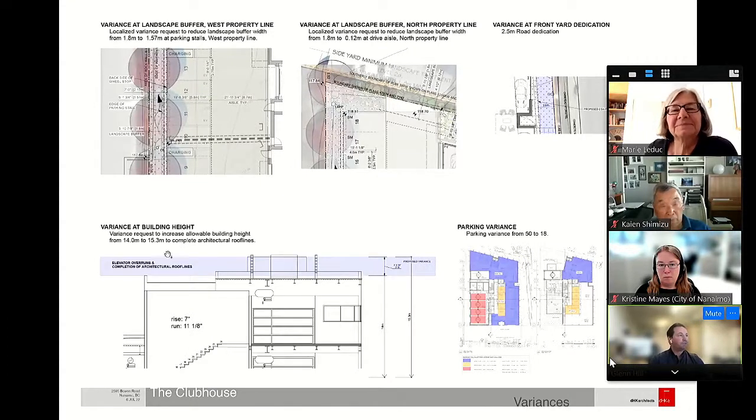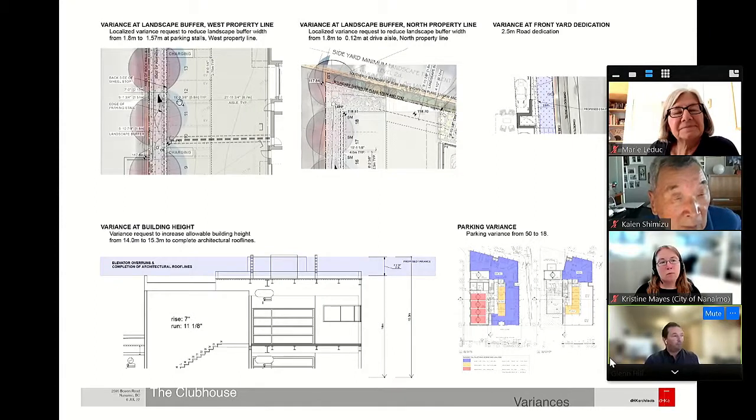Just to touch on some of the variances, we had asked for that reduction on the 1.8 meter landscape buffer. If you look here, what we're actually hoping to achieve is this: utilizing the standard parking stall would encroach into that 1.8 meter buffer. What we're hoping to do is use the wheel stop as the actual curb for the asphalt or hard surface for parking, and give over the extra half meter where the car would hang over the wheel stop, which effectively means that we can increase the landscape buffer up to just over 2 meters. So it's an encroachment for the parking stall, but we're hoping that we can reverse that to actually gain a bit more space for landscape.